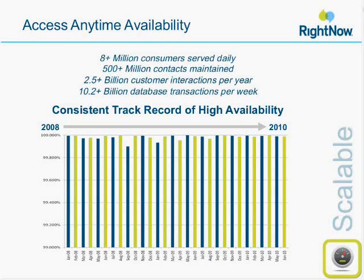Each day, we're currently powering 8 million customer-grade interactions via the phone, web, chat, email, and social networks. This is up a full million from this time last year, and we anticipate this only to accelerate, all delivered on a mission-critical platform with a proven track record of reliability. Our Customer Experience Suite, Right Now CX, enables government agencies to deliver on the recent open government initiatives to achieve transparency, citizen participation, and collaboration.